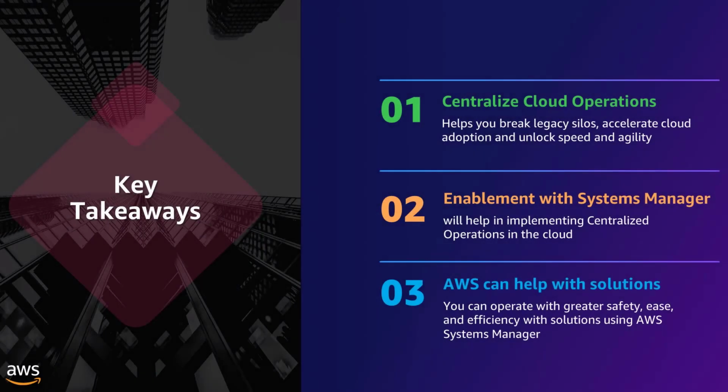There are 3 takeaways that we want you to know from this webinar. 1, instead of data siloed in disparate places for your application workloads, AWS provides a centralized place for operational data. It aggregates data in a single console to gain actionable insights.